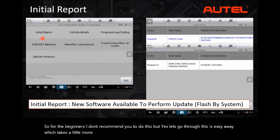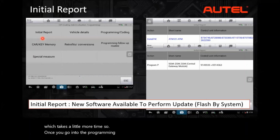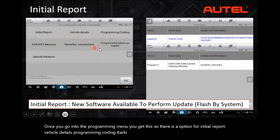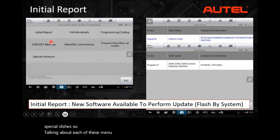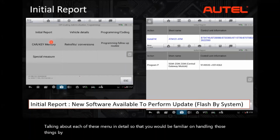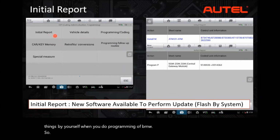So once you go into the programming menu, you get this. There is an option for initial report, vehicle details, programming coding, car or key memory, retrofits and conversions, program follow-up routine, and special measures. So we'll be talking about each of these menus in detail so that you would be familiar with handling those things by yourself when you're programming a BMW. So, initial report is something like this.